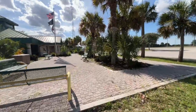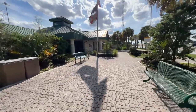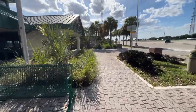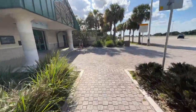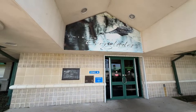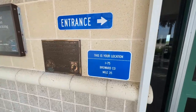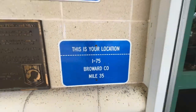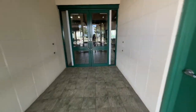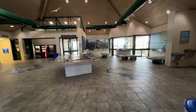So there are public restrooms here. This is nice to know if you're planning on coming out here to the Everglades, there's a restroom facility. See, this is the Everglades. Oh, so this is our location, Cheeky Chops, Lyle 35. Now I know where we are. Cheeky Chops was wondering where we were, and there are vending machines here.